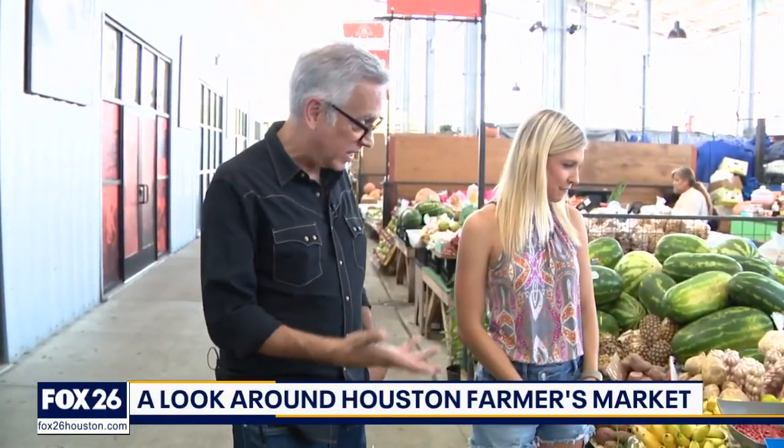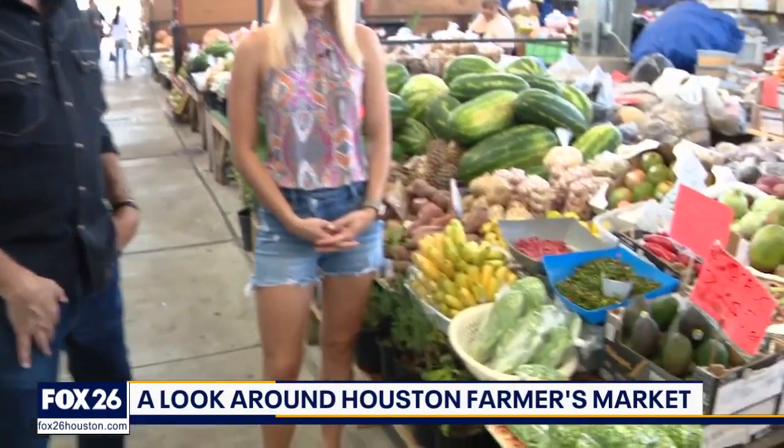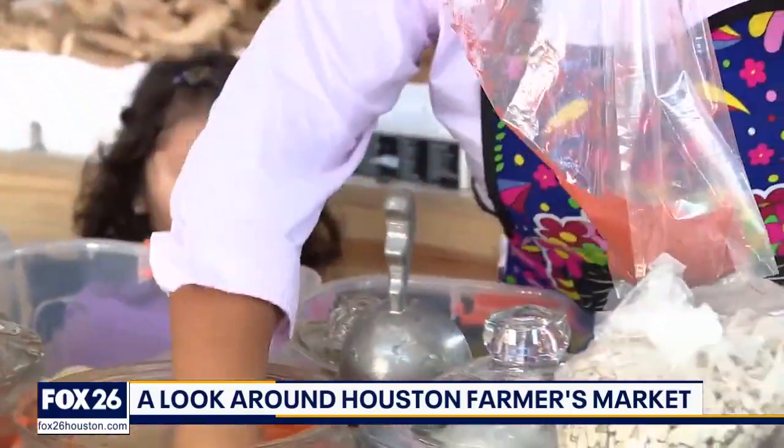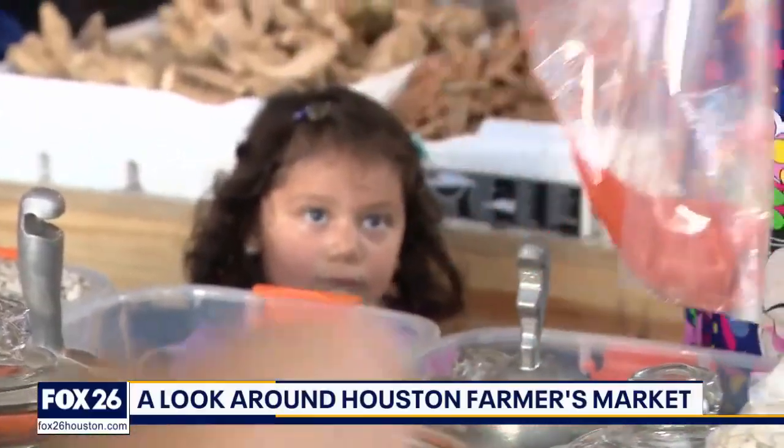Are you sure you're not up for a chili challenge? Yeah, no, this is good. So that you can actually put it on fruit. Really, or you can cook with it, yeah. So we can put it on some of the pineapple we just had. You know what this is?